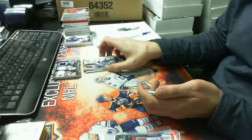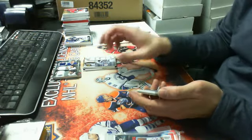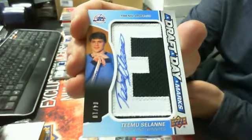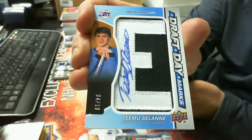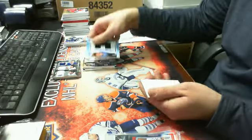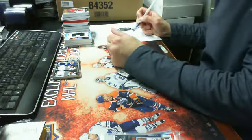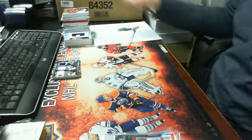Then we have a Draft Day Marks, the letter E. It's a veteran, serial numbered 4 of 10. It is of Tim Erixon for the Winnipeg Jets. That was it. I don't think there's any Oilers or nothing, eh? Okay, so let's do the randoms.